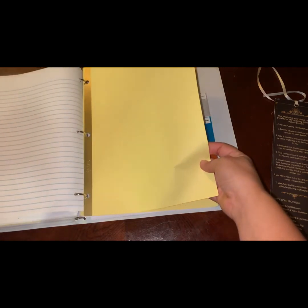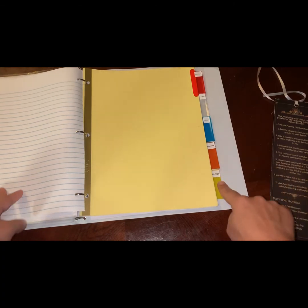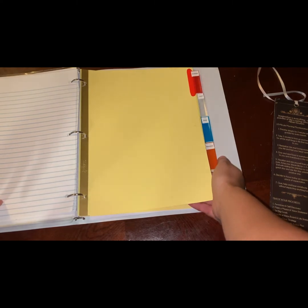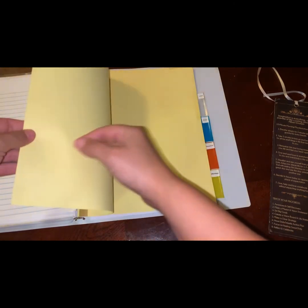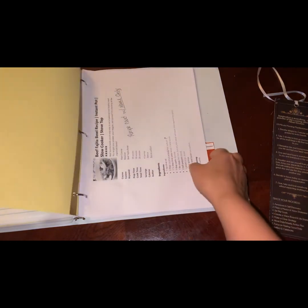Next, I have my breakfast. So here I have breakfast, lunch, dinner, smoothies, and Shakeology. I basically put my recipes in here that are healthy for you. I have another recipe box that I keep all my recipes in that I would definitely love to show on another video. But here, I haven't really printed any off yet, but one I can show you is dinner.